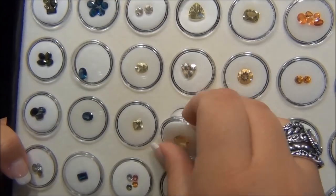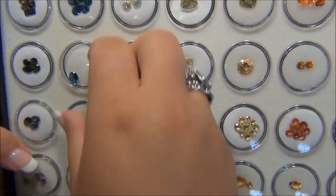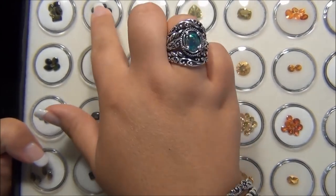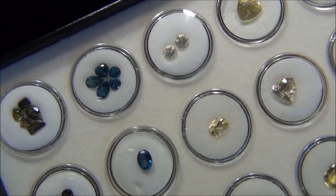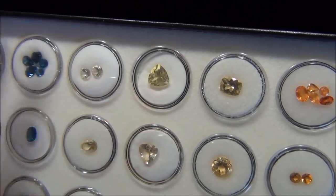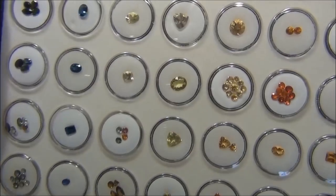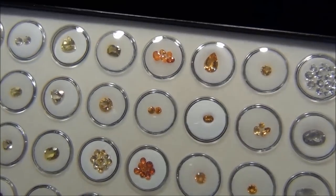Oh, these are beautiful. Wow, wow, wow. Uh-oh, that one opened. This is just, I cannot believe it. I'm shocked. There's so many beautiful pieces in here. That is an awesome cut. That is just to die for. So pretty. Wow. This is unbelievable. I can't believe that you sent me all this stuff. Thank you so much.